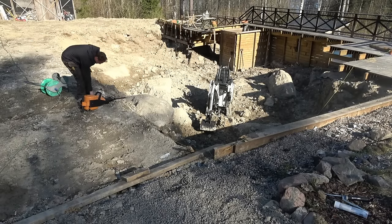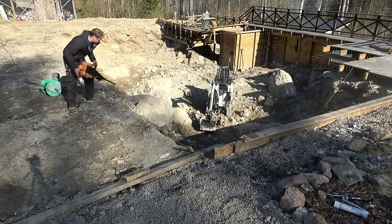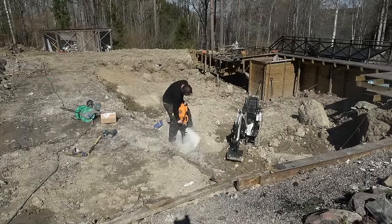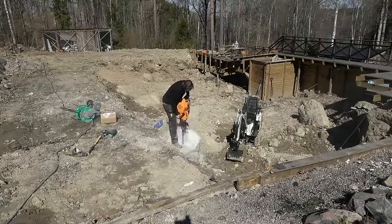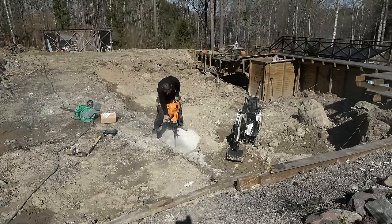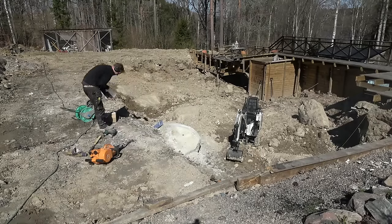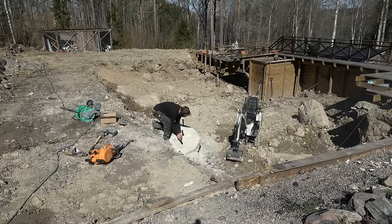My small excavator is in place, and it's time to crack rocks, just like we did in the happy 1930s. These are stone wedges, a cheap alternative to expansion concrete or explosives.